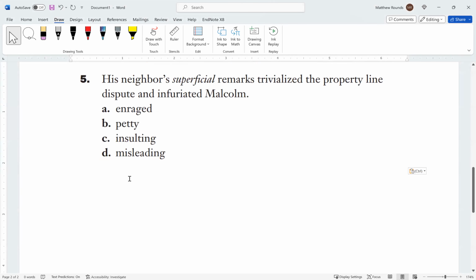All right, let's take a look at this next question here. Go ahead and read it out loud, please. His neighbor's superficial remarks trivialize the property line dispute and infuriate Malcolm. Okay.